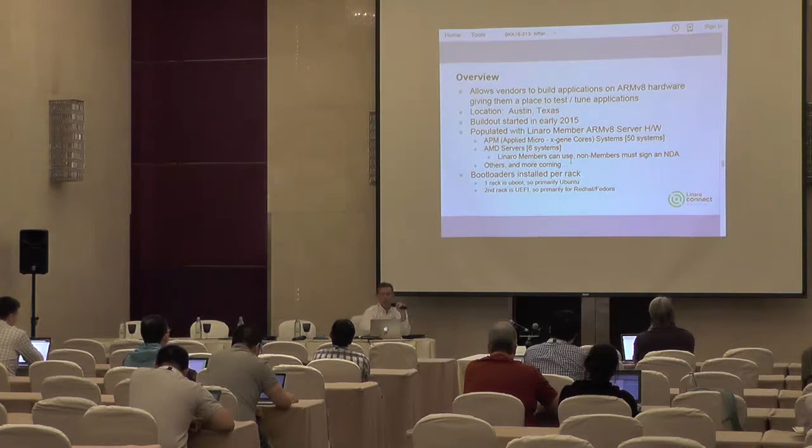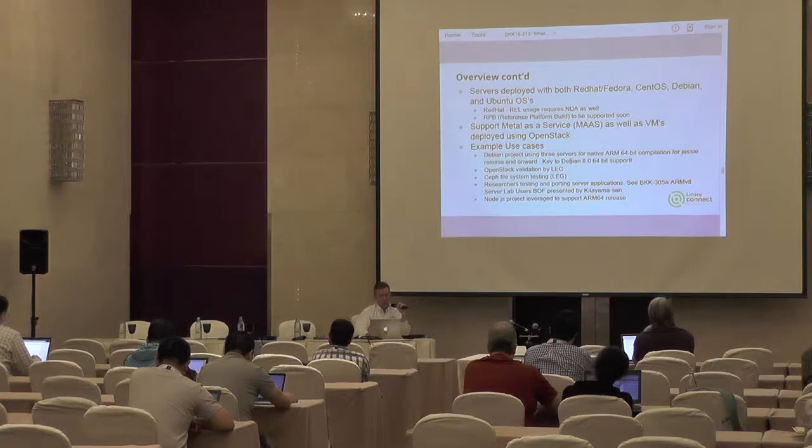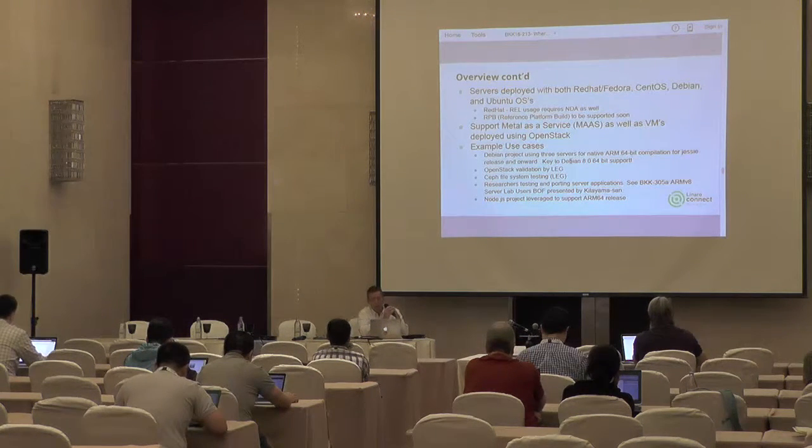Okay, so it's got Ubuntu booting on U-Boot. It's got Red Hat booting on UEFI. So depending on what you want to do, you can also request Metal as a Service out of there, and here are some examples of how it's being leveraged today.